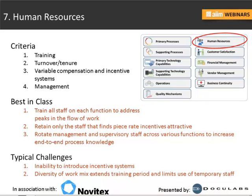Now, human resources, these are the people. So the things we look at are training. I'm laughing because this is probably more than you bargained for. You thought I'd just be talking gently about captioning. But for HR, we're talking about how well you do training, what kind of turnover and tenure there is, whether you're able to do variable compensation and incentive systems and so on, what kind of management you have.